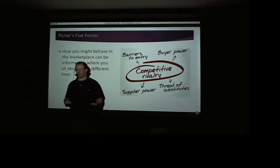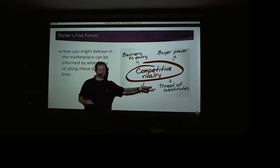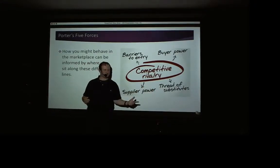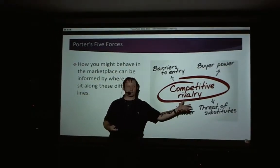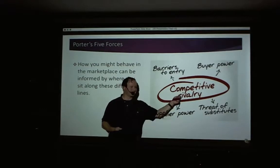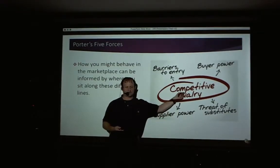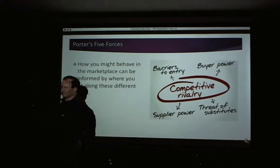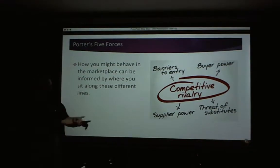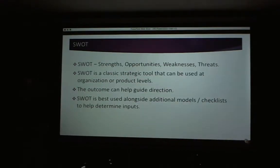What about supplier power? What if there's only a few suppliers in an industry? They're going to be able to dictate pricing. Threat of substitutes. Are there other things I can use? We talked about the screwdrivers before, right? I can use a screwdriver to drive a nail, but it's not a good idea. Chances are I should use a hammer. But sometimes I can substitute other products for things. Buyer power and the competitive rivalry within an industry. If there's an intense competitive rivalry here, you're increasingly in a commodity business. Your profit margins are going to be low. Is that a business you want to be in? Maybe, maybe not. Porter's Five Forces.